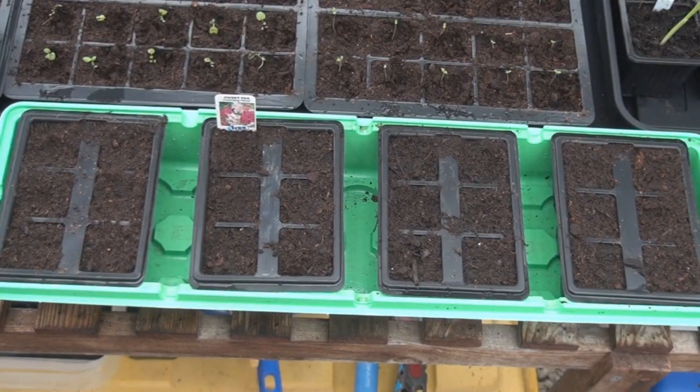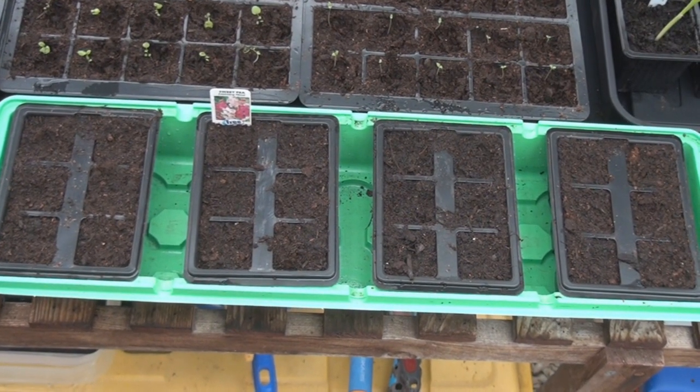Now before I go, I must tell you that while I was buying the compost, I noticed that they had some packets of perennial sweet peas. I didn't know you could get perennial sweet peas, shows how much I know. So I've bought some and planted them. Let's see how they get on.